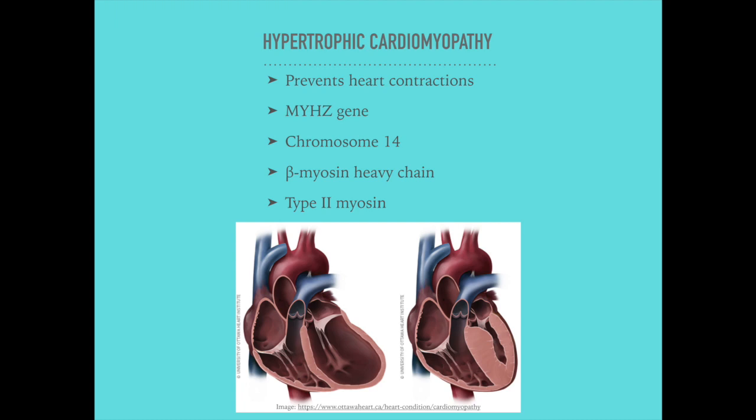HCM is most common in children, and its symptoms include chest pain, difficulty of breathing, and heart palpitations. Those symptoms often show up long after HCM has been in effect or never show up at all.